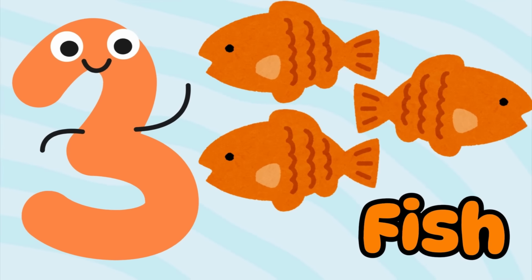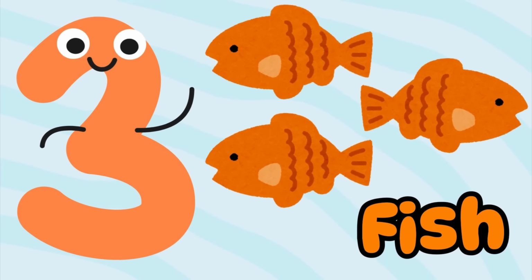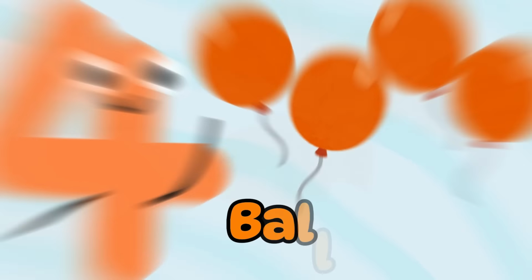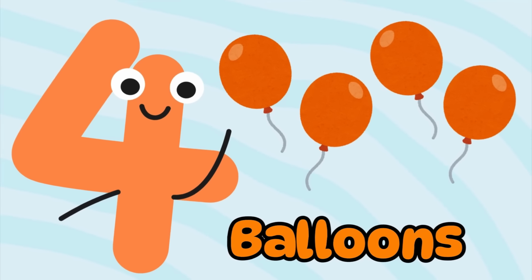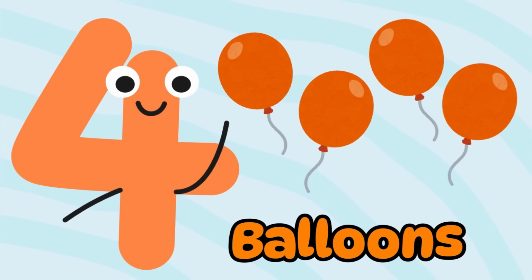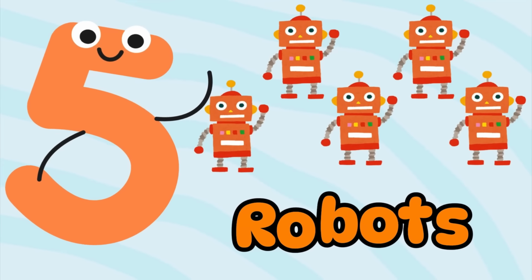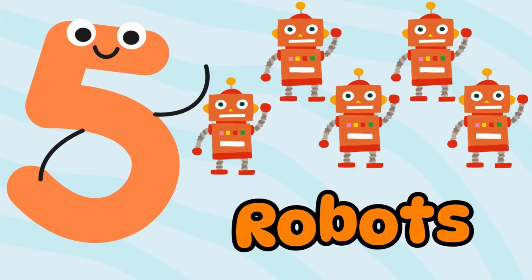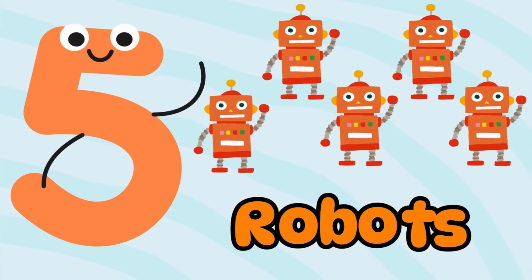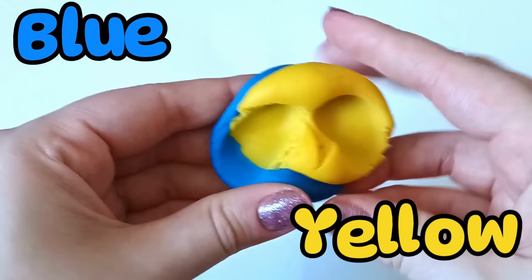We have 3 orange fish. 1, 2, 3. Orange fish. 4 orange balloons. 1, 2, 3, 4. Orange balloons. And 5. 1, 2, 3, 4, 5. Orange robots. We have 2 new colours, blue and yellow.